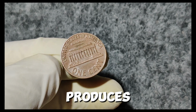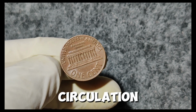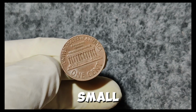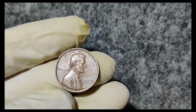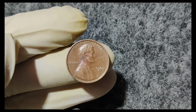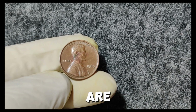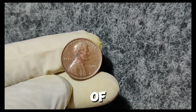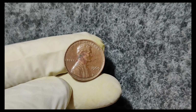One of the most famous rare pennies is the 1943 copper penny. During World War II, the U.S. Mint switched to producing steel pennies to conserve copper for the war effort. However, a small number of copper pennies were accidentally minted in 1943. These pennies are incredibly rare, and one was sold at auction for over $1.7 million.